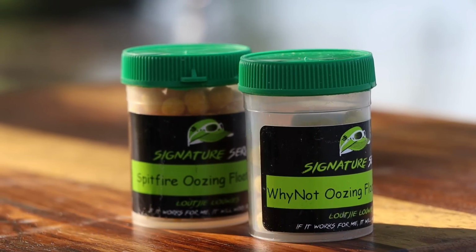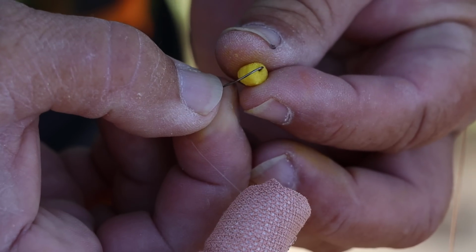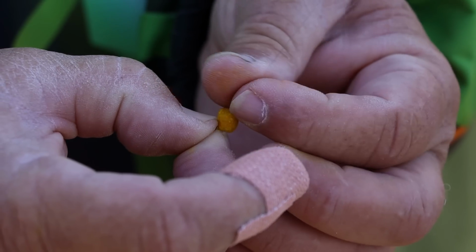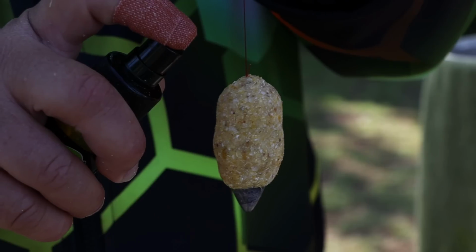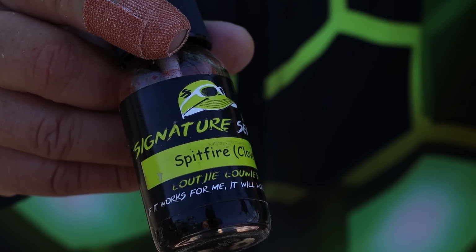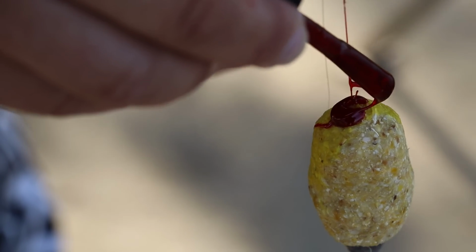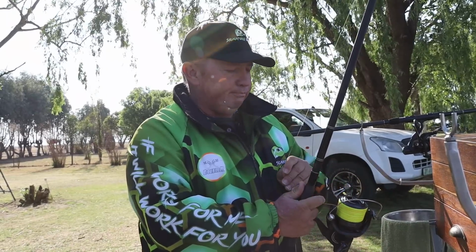On the bottom I have a hoekom bloekom float, and then on the top I've got a Spitfire float. Spitfire is our clove dip backed up with two small white doughs, and then on the bottom I've got Chop Chop and Spitfire. And what I did this morning when I came here, I put a little bit of our betaine maize pellets into my feed. That's just to create a little bit more of a feeding spot, and just to give the fish something else.